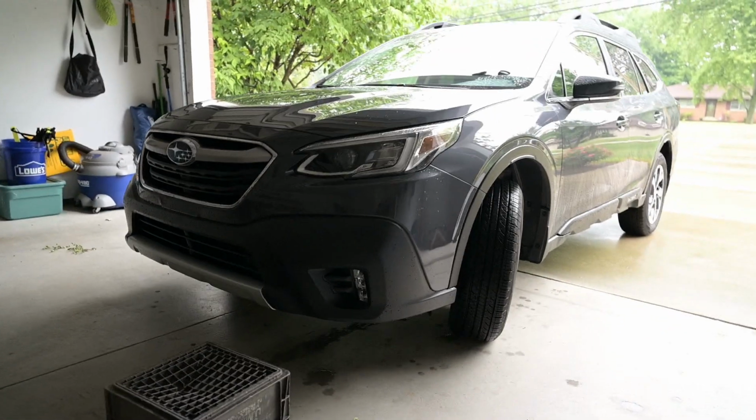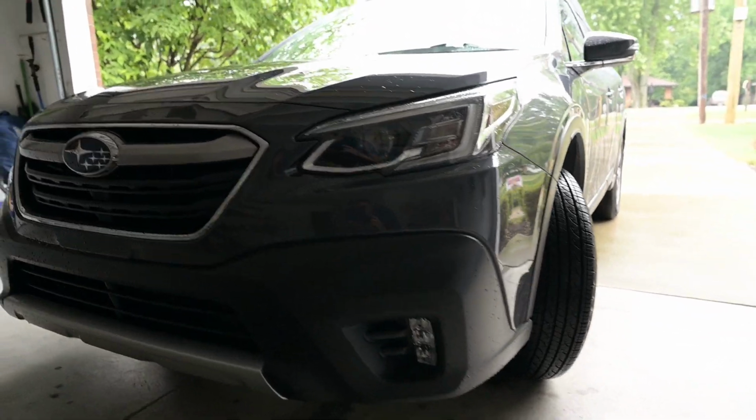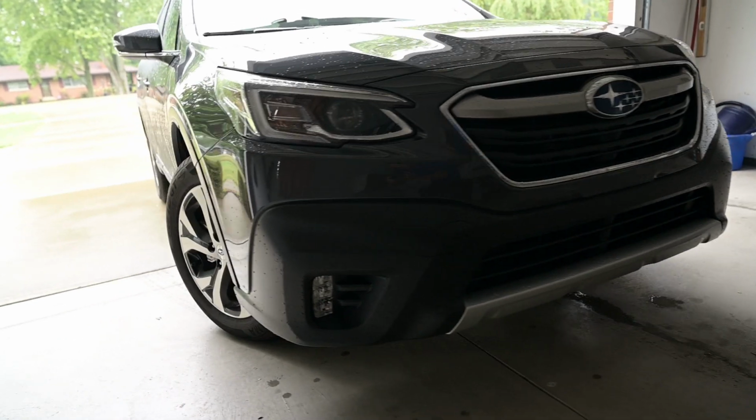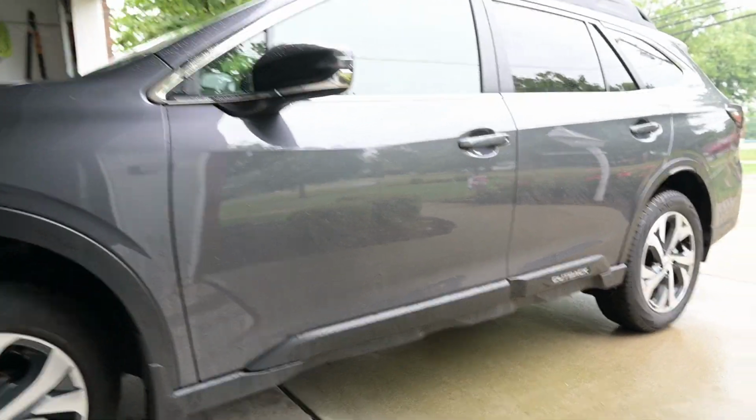As far as the exterior, it's actually grown on me. I really like the ruggedness, the look of it. I like the wagon. I like that it's 8.7 inches of ground clearance, all-wheel drive. Subaru's symmetrical all-wheel drive is something I really like. Does great in the rain. Again, it's not snowing here. It's like 90 degrees in Ohio, so it's pretty warm. But I expect it will do fairly well in the snow.